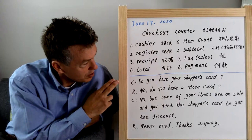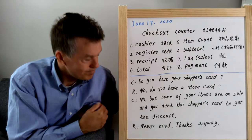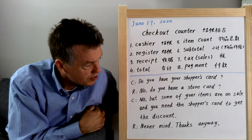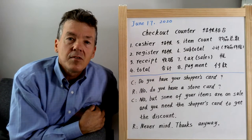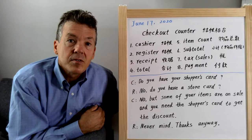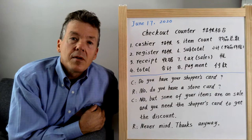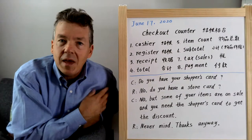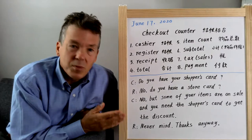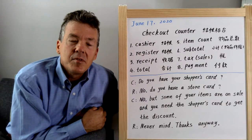Do you have your shopper's card? No. Do you have a store card? No, but some of your items are on sale and you need the shopper's card to get the discount. So the clerk is being a good clerk, looking out for your interests. Never mind, thanks anyway. So you don't have the time, you don't care, you want to pay more money. That's fine. That's all that we're saying here. You're paying more money, but typically you want to take a little bit of time to get a discount.